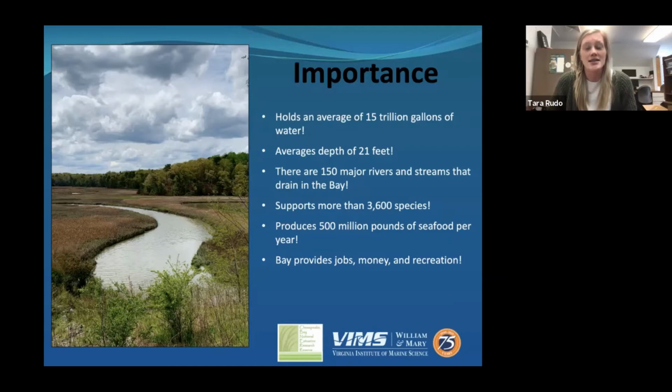My favorite fact about this area is it supports more than 3,600 species. And that's not just talking about animals, so that includes plants as well. So there's a lot of diversity within the Chesapeake Bay. And we produce 500 million pounds of seafood per year. So I know many of you probably really enjoy eating oysters and blue crabs, and those are really, really important fisheries, and we want to make sure we have strict regulations put in place to make sure those areas aren't over harvested, but that we can still generate revenue based on seafood, and that we can still enjoy a delicious blue crab feast or oyster feast.